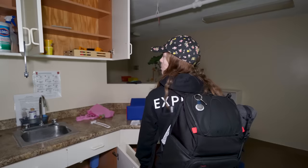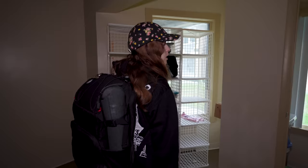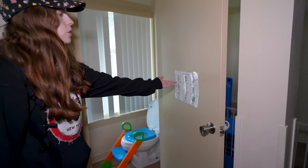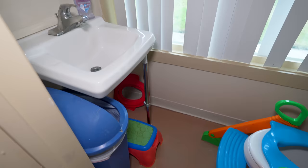More hand washing. Nothing in here. Almost tripped over this thing. Oh, we're double the size, so it's weird to walk past it. You got an I can go potty area. Saying, walk to the potty, pull your pants down, sit on the potty, go to the bathroom. Wipe with paper. That's so cool. Flush and stuff with their seat. A little step stool for the sink.